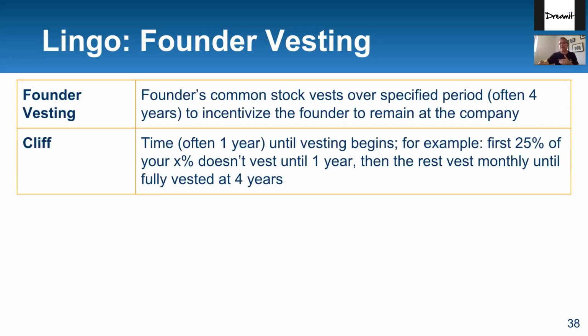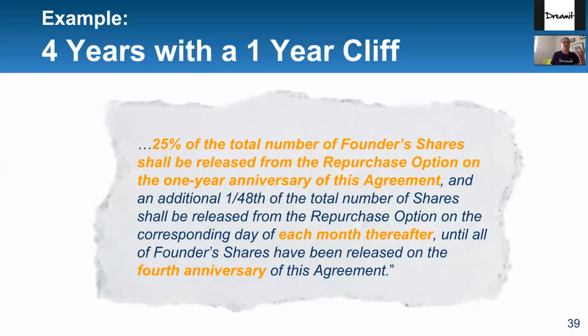So they might put a cliff, and then it'll go month by month, and there's an initial cliff you have to get to. Again, it's just terms that are important to know, that you want to have a general feeling for what these are. Your attorneys can help you. We can help you with them. Okay, here's just an example of some language with a cliff.